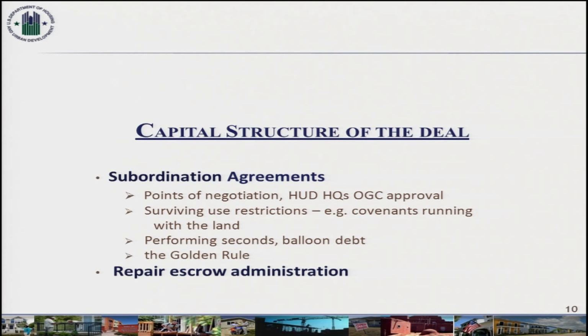From time to time, local authorities, in fact it's typical, will want a use agreement, and in many localities will require that those use restrictions, those covenants running with the land, survive foreclosure. Because FHA requires our mortgage to be in first lien position, that creates a problem. But we also have the ability to waive on a case-by-case basis, to allow an exception to the first lien position for the FHA mortgage and allow these use restrictions to prime the FHA first lien.